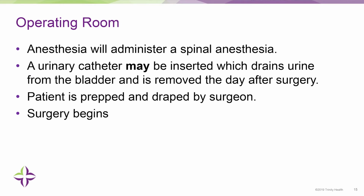So then you're going to go into the operating room. Anesthesia will administer a spinal anesthesia. A urinary catheter may be inserted, which drains urine from the bladder and is removed the day after surgery. You'll be prepped and draped by your surgeon, and your surgery will begin.